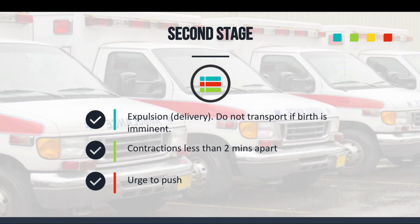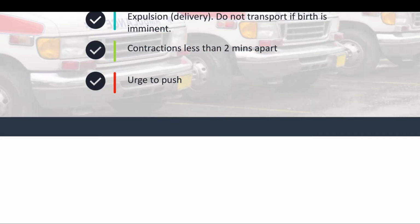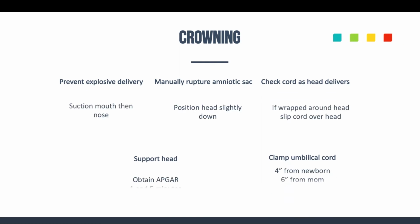Now, when the baby's coming, you're going to have those contractions less than 2 minutes apart. This is when it's on the way, right? Less than 2 minutes apart. They're much more frequent, all right? And the patient's going to have that really, really intense urge to push. They're going to want to feel like they're going to the bathroom, okay? Now, talking about crowning, this is when the baby's coming, okay? It's on the way. You can't do anything about it at this point, right?